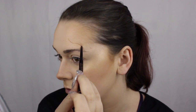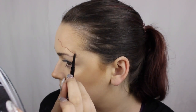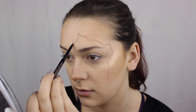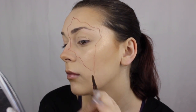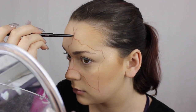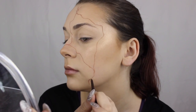Now I am taking an eyebrow pencil and I'm just tracing the outline of where I want the cracks and the crystals to break through my skin. I put one around my eye, one on the other side of my cheek, and a couple on my chest. Then I am creating the cracks that connect to where the crystal is going to be breaking through from our skin, starting from my face towards my neck and going down my chest.